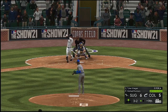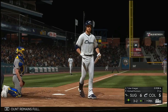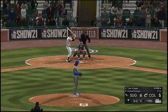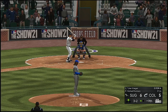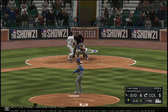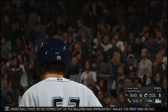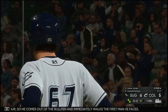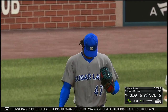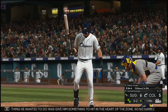Right now is all that matters. 3-2 pitch. Count remains full. One more time, and he misses ball four. So he comes out of the bullpen and immediately walks the first man he faces. And with first base open, the last thing he wanted to do was give him something to hit in the heart of the zone. So no harm done. Force out anywhere now.